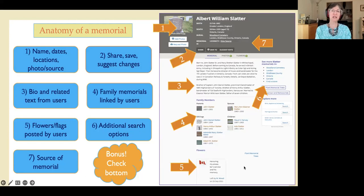Position 5 is toward the bottom, not at the very bottom, toward the bottom. You may see a flag or a flower. Now, sometimes you just see the picture, but sometimes you see words. This one says, honoring my ancestor's service and his memory, left by W. Wood, my husband. So these are clues, because you may find that there's some relationship mentioned.